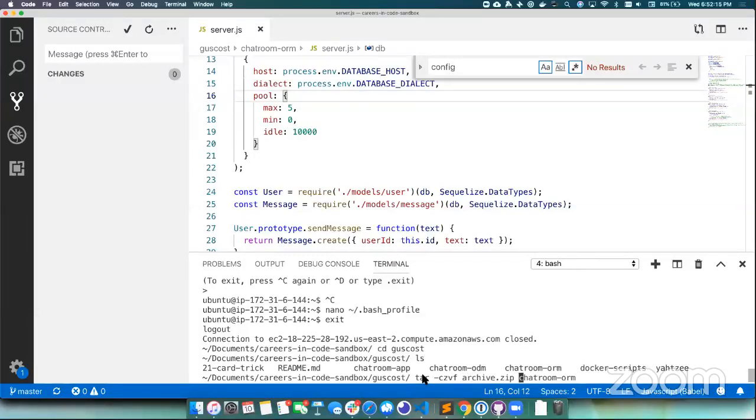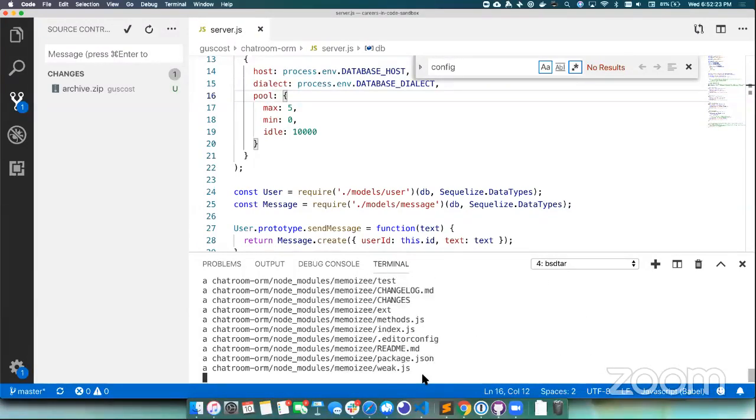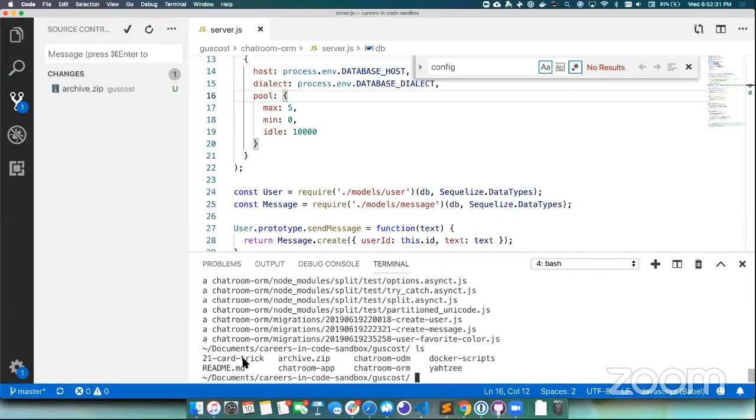archive.zip. You can call this whatever you want. You don't have to call it tar.gz. I'm going to call it archive.zip. And it prints out a ton of stuff. It's going to package up all the node modules and the whole folder. And then if you ls again, you have an archive.zip.